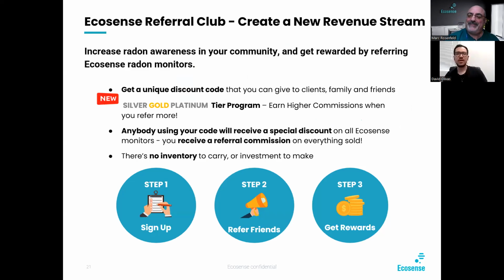Absolutely. So at the beginning of the presentation, we mentioned that there's a way to create new revenue streams with our Referral Club program. So basically, this is what it looks like. You can increase awareness in your community by talking about our products and referring them to your family, your friends, your customers. And you can also get rewarded for referring said people Ecosense radon monitors. So basically, you get a unique discount code that you can give to your loved ones and your clients.